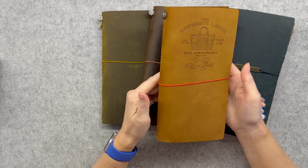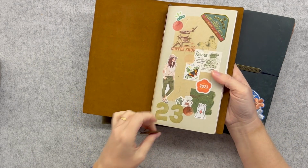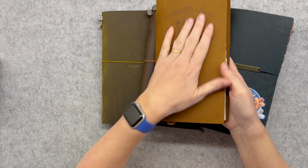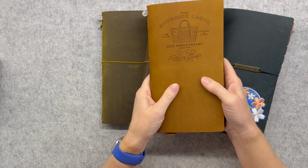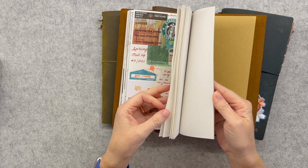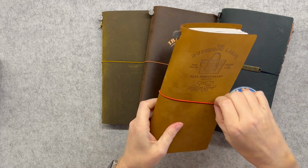Next, this one you'll be familiar with. This one is my Superior Labour collaboration with Travellers Factory, and this is where I keep my memory keeping journal. I have already filled in one insert for January to June, and this is my July onwards insert. I will finish this up, but I've really loved using this one for memory keeping, and I fully intend to keep using it as such going forward next year. I've still got a few pages left in this one, which will see me through to November and the rest of the year. So that one will continue for next year.